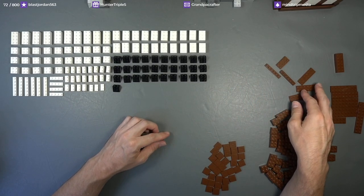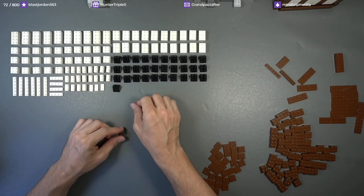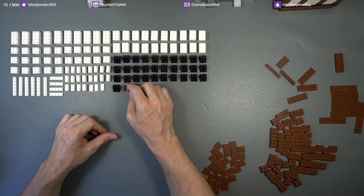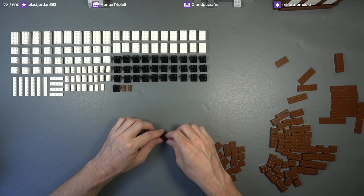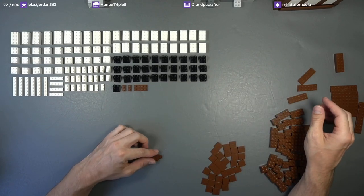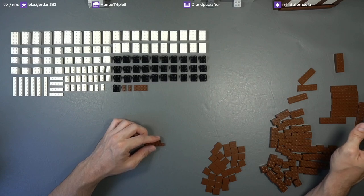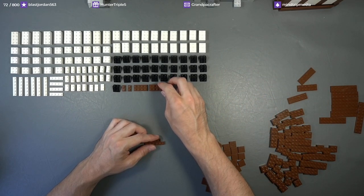I thought there was three of those. Nope, just two. So I'm going to try to leave some space here for building. We ran into that problem last time.